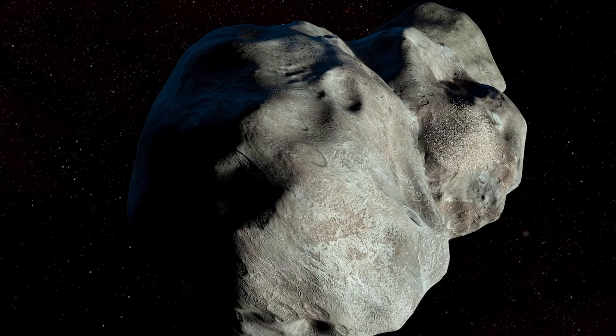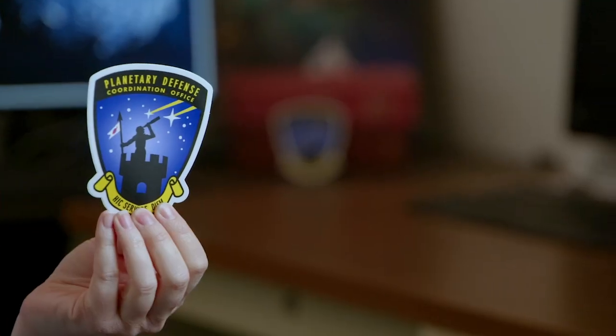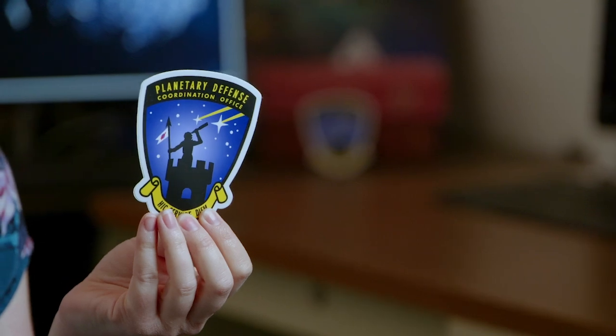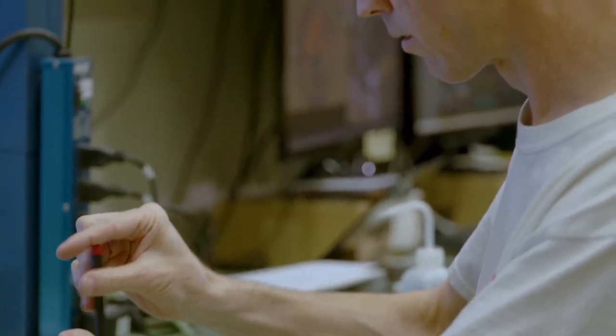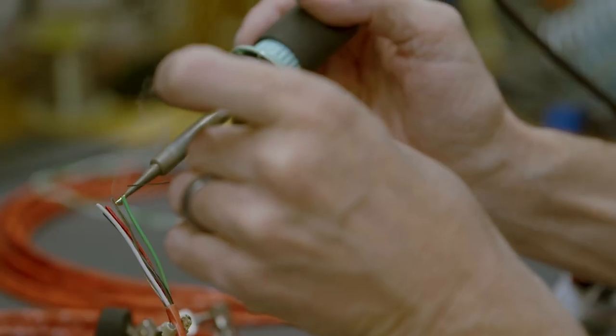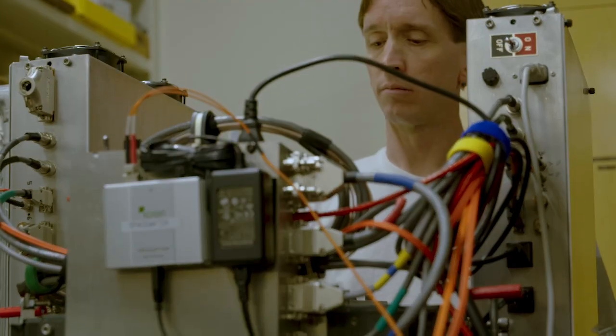So we're not superheroes, but by being funded by NASA, we do fall under the auspices of the Planetary Defense Officer. What makes this job fun to me is being able to be part of the entire cycle of operations, from designing the equipment to building it, to testing it, to using it, to submitting the data.